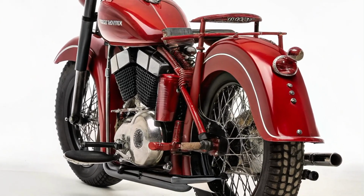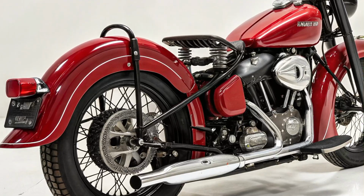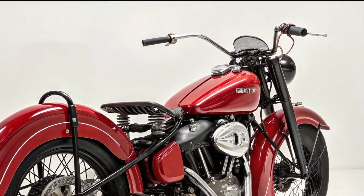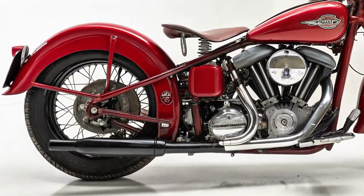So when Harley-Davidson teased a Flathead comeback in 2025, the internet lit up with excitement. Could the motor company really bring back such an old-school machine? The answer, yes, but with a modern twist.